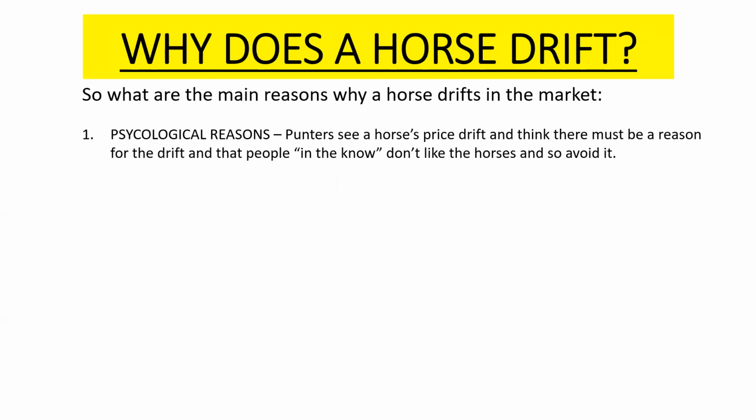Punters see a horse's price drift. They think there must be a reason for the drift. And actually, I would suggest, very much so in my experience, that with drifting horses, the drift is more likely to be real than an initial steamer. So if you see a horse drifting in the market fairly early on, I often find that it doesn't come back in. But if it does, then that drift was absolutely false. Often you see horses drift from the price they were given at the very start right up to the beginning of the race, and that is a real sign that the horse is not going to win and is a non-trier or is in there just for the run or whatever it happens to be.